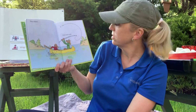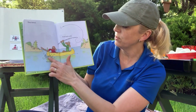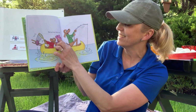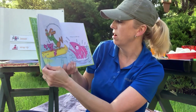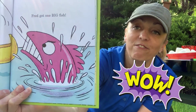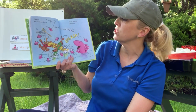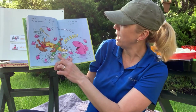They fished. Fred used a pole. And Ted used a net to catch his fish. Ted got 10 little fish. Fred got one big fish. Splash! The boat tipped over. All the little fish jumped out.